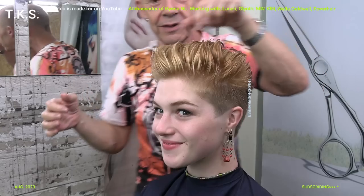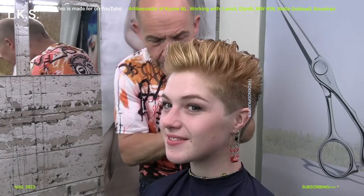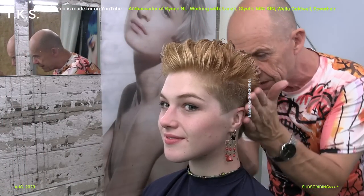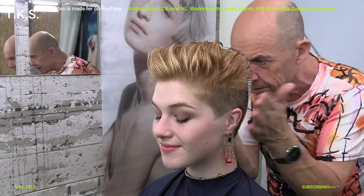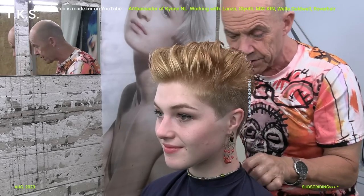I think this is a beautiful hairstyle, especially for the summertime. Strong on the sides a bit, just put a little bit over the sides. And see how wonderful the natural color is together with the new color.